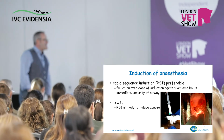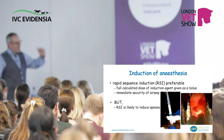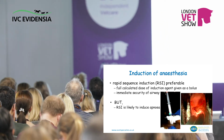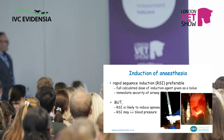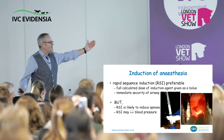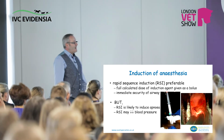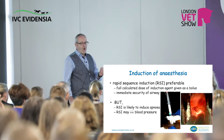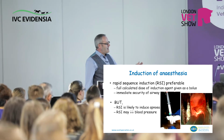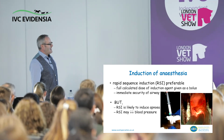Now there is a downside to this, and I can see why other people say do it slowly, because when we do a rapid sequence induction, it's likely to induce apnea in the patient because we generate higher blood concentrations and brain concentrations of the anaesthetic agent than if we trickle it very slowly. That depends whether you're worried about apnea. I don't worry about apnea. Animals don't die from apnea, they die from hypoxemia. Rapid sequence induction will also tend to drop the blood pressure more than if you did a very slow controlled induction. Again, this is not usually a problem unless the animal's hypovolemic. So if they're normovolemic, it doesn't matter too much.